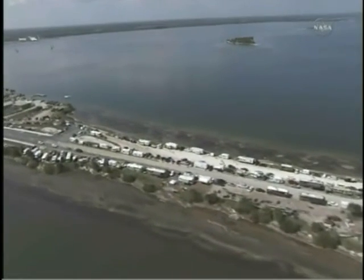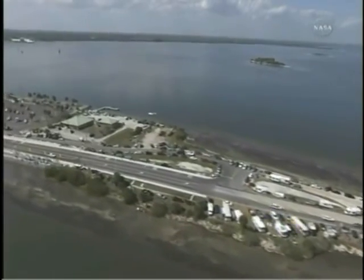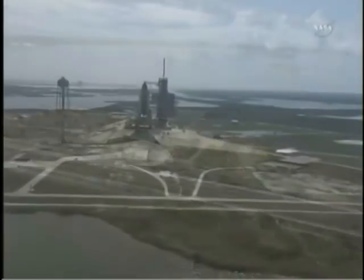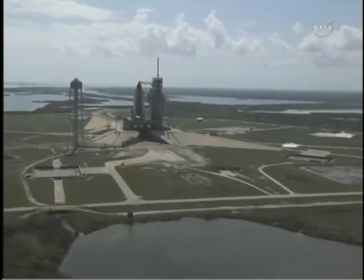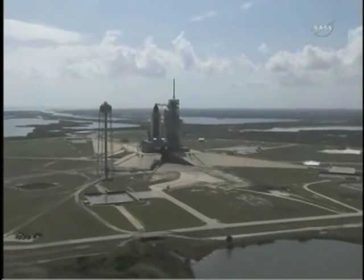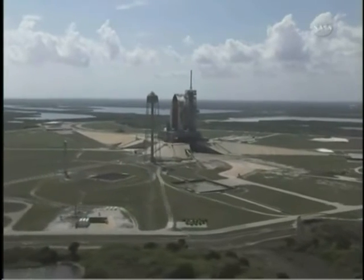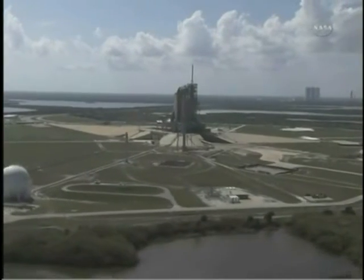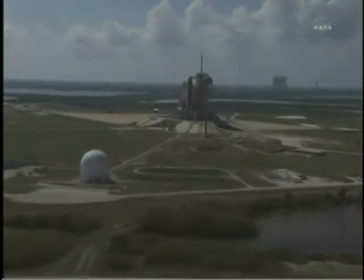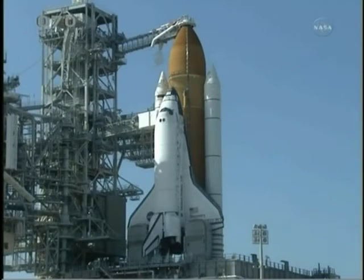Now looking at the Titusville Bridge area, where folks camped out overnight. And we're back at the shuttle on the launch pad. Viewing, hearing, and feeling the launch of the space shuttle in person is truly an experience we wish every American could have. It fills the heart with pride in what the dedicated NASA and contractor teams across the country have accomplished. And we welcome everyone who is in attendance today to watch the launch of Space Shuttle Discovery.